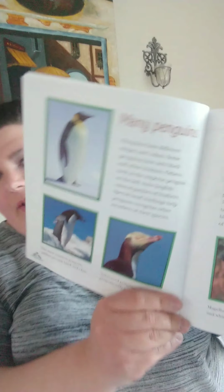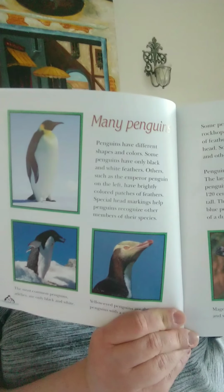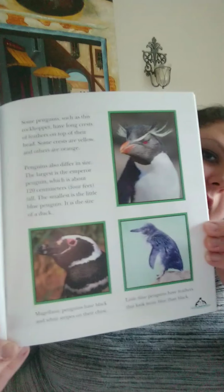This section that we looked at yesterday was titled Many Penguins. Okay, so I'm going to read this, and then we're going to take a minute and think about how we can paraphrase and put this information that we read into our own words. So here we go. Listen closely.